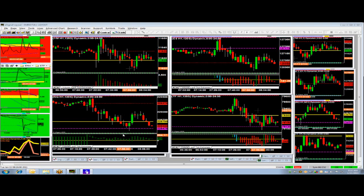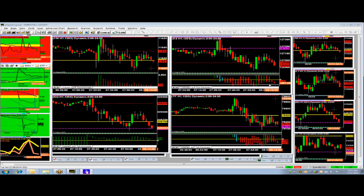Okay, here comes the ES break. Watch these ticks. In this case, we don't want to see these ticks drop too low. I'd like not to see these go down to negative 600 or 700. That would be more weakness than we really want to see.